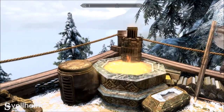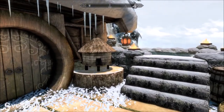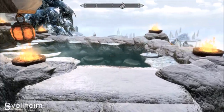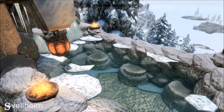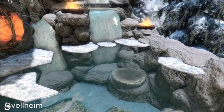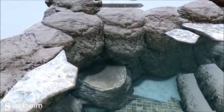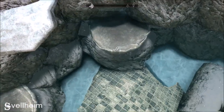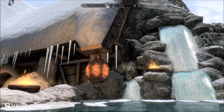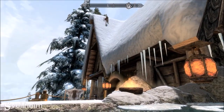Wow, it's just fabulous up here. And I've seen some nice houses on Svellheim, but this one is still my favourite. And a hot tub. Well, kind of a freezing cold tub, actually. It's got ice on the top. But there's a few braziers. You're one of those hardy people. Oh, look at that. Little baby waterfall feeding it.